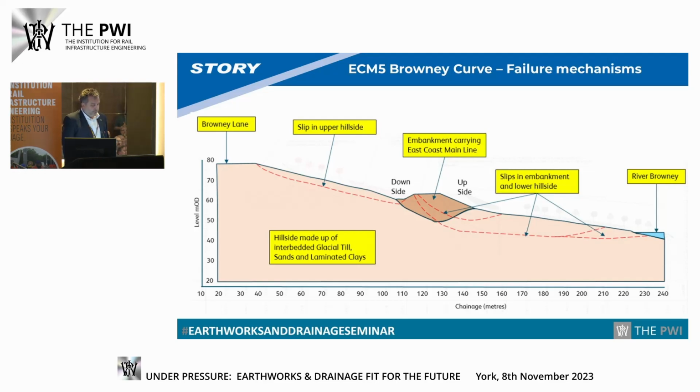This slide outlines how the landslides are presented in a section. So landslide 1 has a failure surface up to 16 metres deep below the embankment crest, reducing to around 6 to 7 metres deep down the hillside. Landslide 2 is typically much shallower, about 4 metres below ground level at its maximum. And the ground conditions are very much as described at Morpeth. We've got a tripartite system: glacial till overlain by lacustrine laminated clays, or glacial fluvial deposits overlying glacial till.